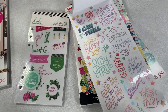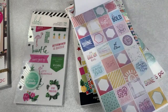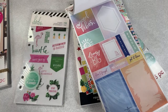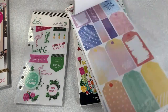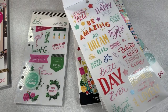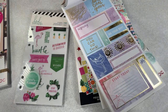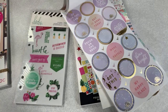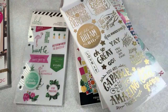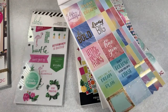Happy, I can and I will. Say yes to new things. It's a good day for a good day. Dream, you got this. Those are the clear stickers. We have Be Bold, Shine, Enjoy the Journey, Dream Big, Yay, and Gold Foil, and Pretty Creams, Hustle Strong, More Clear Stickers, Best Day Ever, Work Smart, Believe in Good Things to Come, Gold Foil, we have Purples, Be Awesome, Noted, Positive Vibes, Marble, Super Pretty, More Gold Foil. Let me know if you guys want me to go back and show you anything.